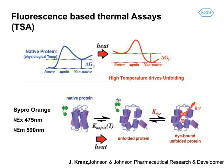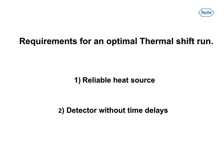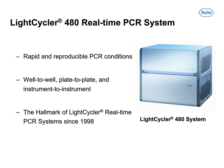So as I was saying, the importance of the instrumentation is basically the ability to provide a good heat source for the reaction and the ability to detect that event by a detector without any time delay. LightCycler instrumentation has two important components: the ability of detecting the fluorescence event and the heat source. We introduced the LightCycler 480 system way back in 2005. It's almost a decade in the market.